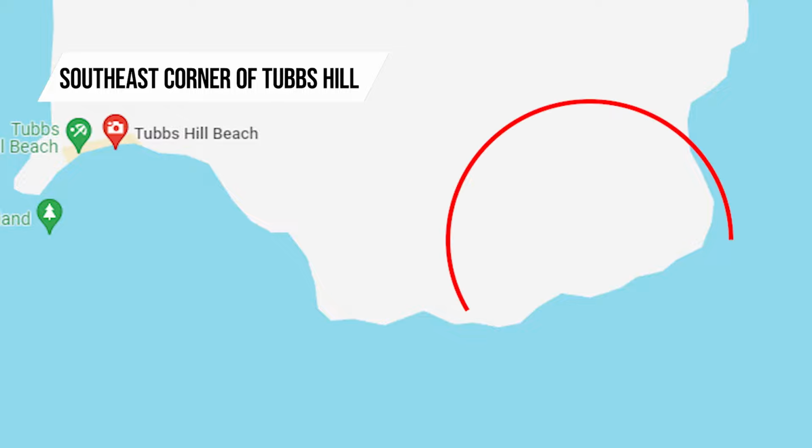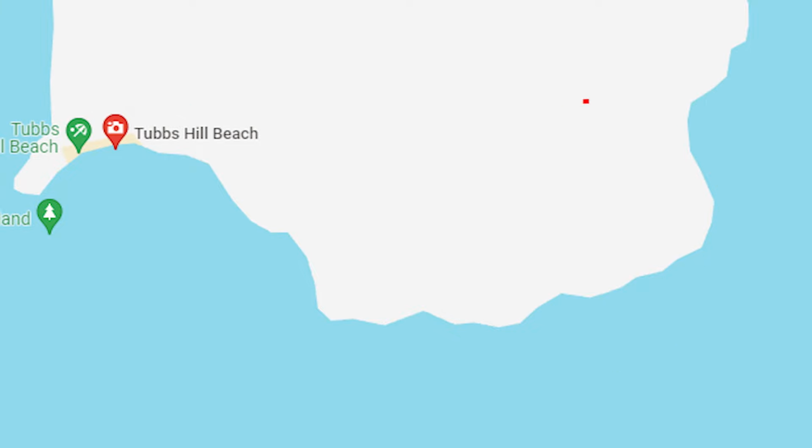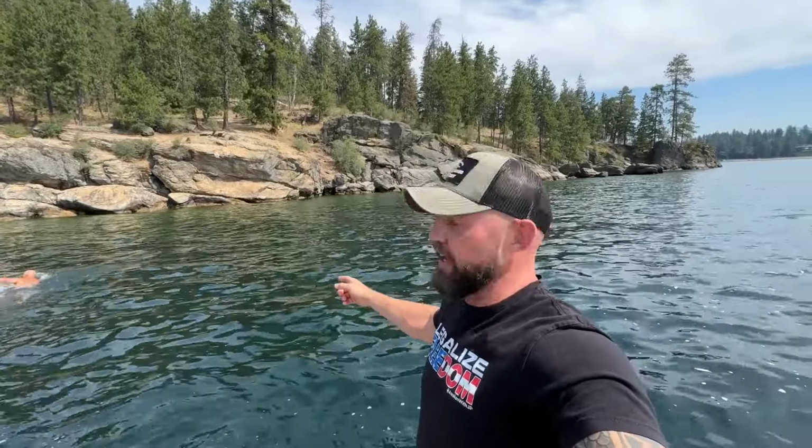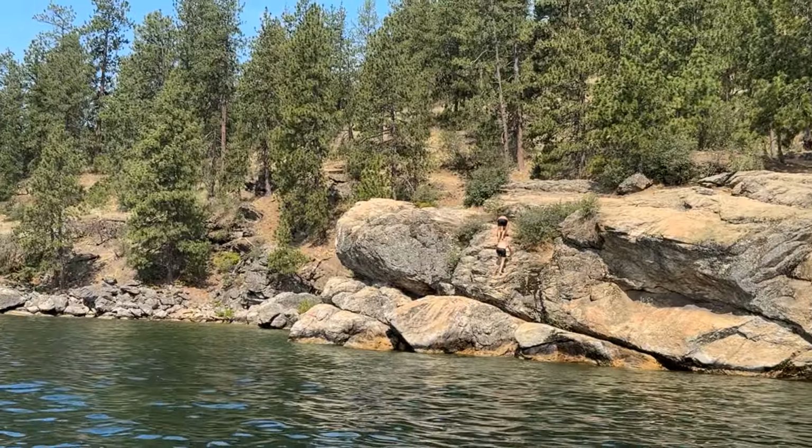It's getting hot out. Dave and I are gonna jump in, swim over to that cliff, and then dive in. Well, I'm not gonna dive, I'm not that crazy. We're gonna jump in from that cliff right there, show you guys one of the good cliff jumping spots. This is really on the southeast corner of Tubbs Hill. So you can hike here. The best way to hike here is from the Sanders Beach side. So you park over there in the public parking, and I gotta catch up to Dave, so gotta go.